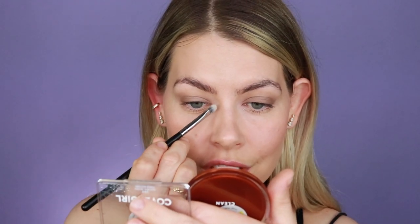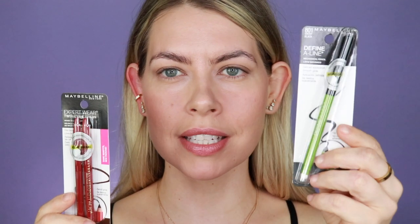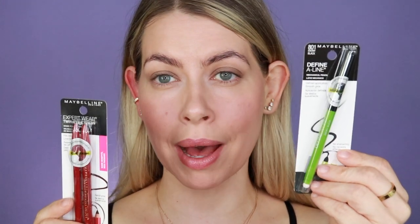Like I said, it was very, very basic. It was blush, concealer, foundation, a little bit of eyeshadow. So I picked up two eyeliners. I picked up the Maybelline Define Align Black Pencil. This specifically popped into my head when I thought about what eyeliners I use, specifically the green container. And then I also picked up the Maybelline Expert Wear Twin Eye and Brow.